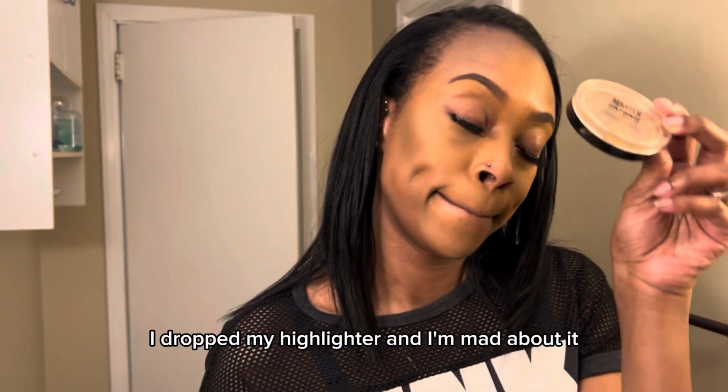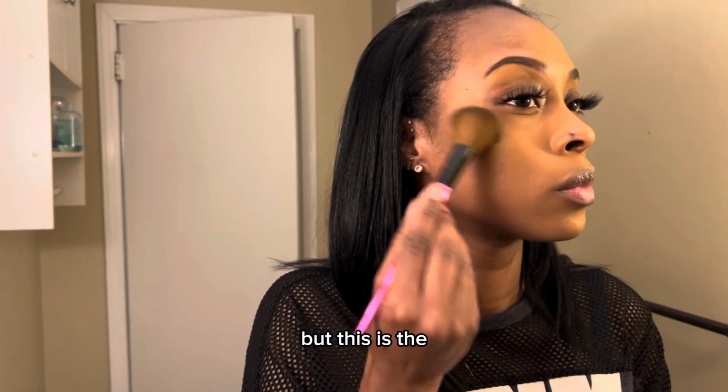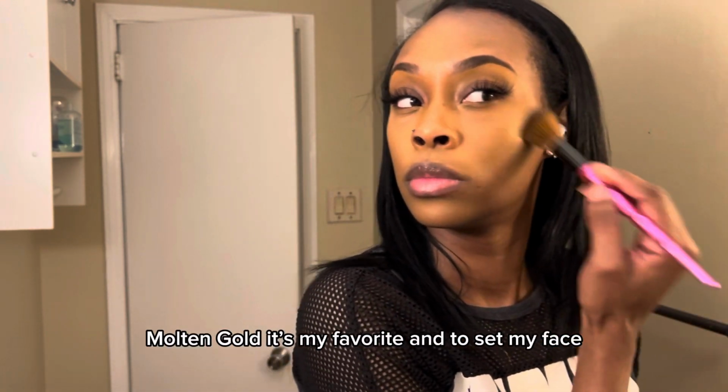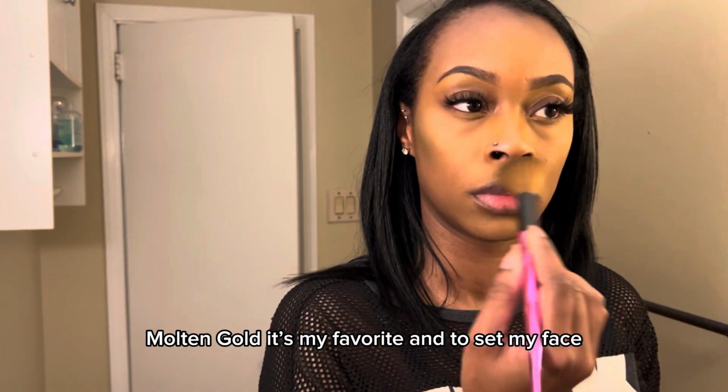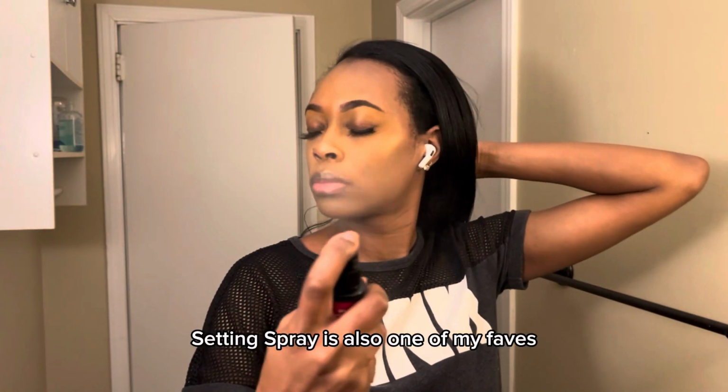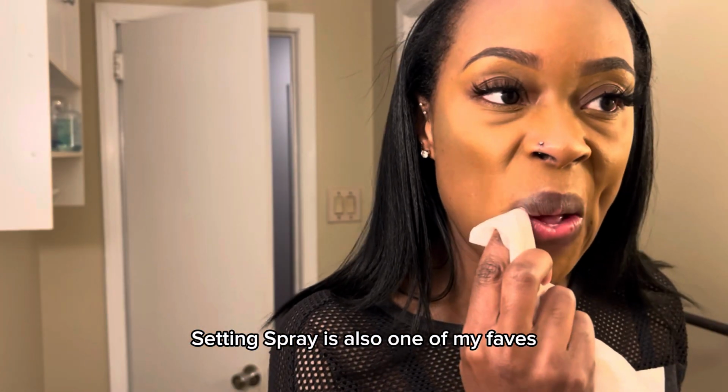I dropped my highlighter and I'm mad about it, but this is the Maybelline Master Chrome in the color Molten Gold. It's my favorite. And to set my face, I use the Ruby Kisses Matte Finishing Setting Spray. It's also one of my faves.